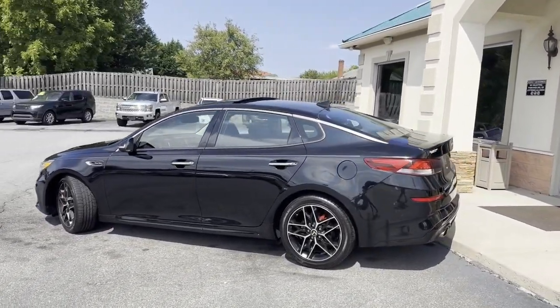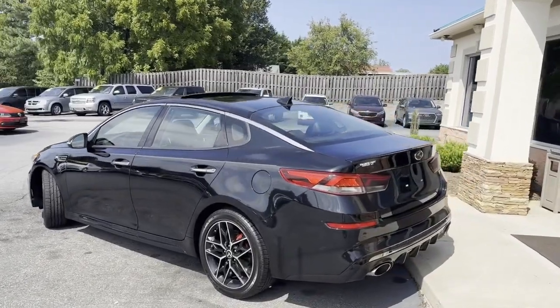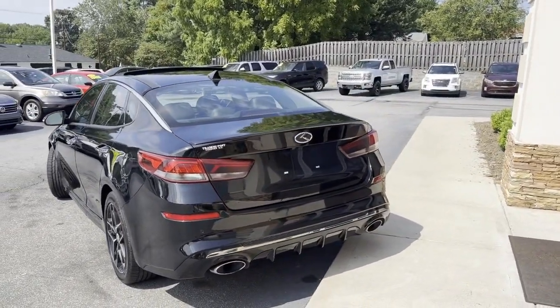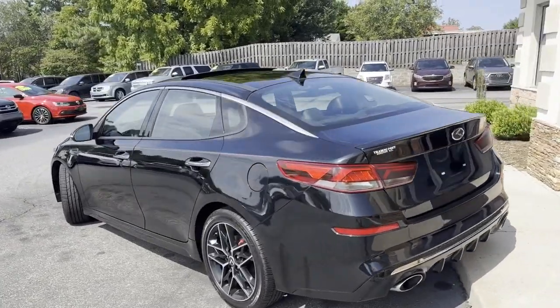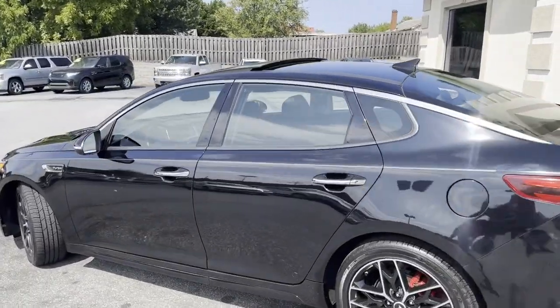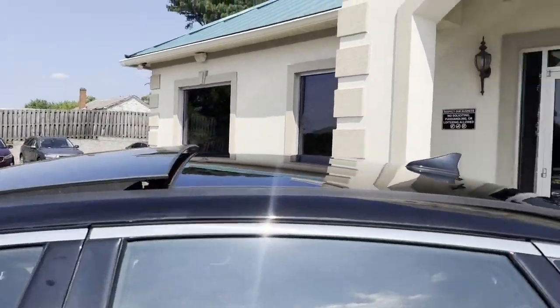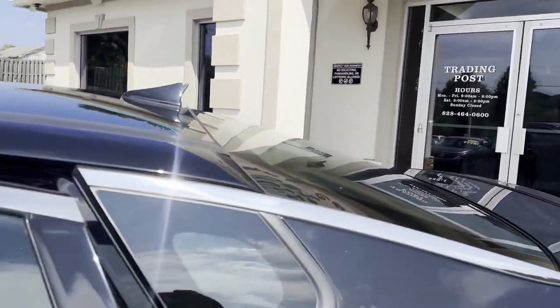It's got the fine line factory spoiler, backup camera, backup sensors. See all your dual exhaust and ground effects on the bottom. This thing's gorgeous. Only 75,000 miles, touch to lock. The whole top is glass. Let me show you on the inside.